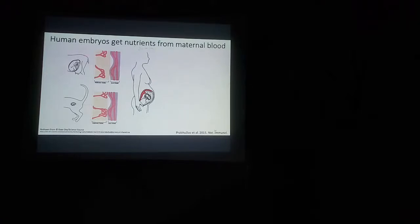If this is the mother's tissue and this is the fetal tissue, there's a lot of space and tissue between the maternal blood flow and the fetal blood flow. And in other species like cats and dogs, there's a little bit less space. So the blood vessels are intact and still separate, but they're pressed right up against the fetal tissue. So there's really only one layer between the mother's body and the fetus's body. In humans, it looks a little different. In humans, there is like no separation at all.